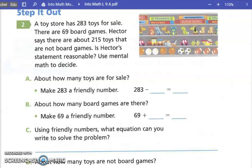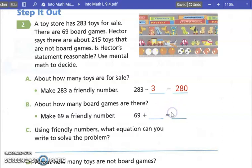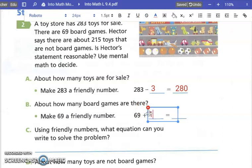What are we going to estimate 283 to be? What's the 10 number closest to that? 280. So what are we going to have to subtract from 283 to get 280? And why are we rounding it to 280? Okay. And it's easier to work with than 283, right? Okay. How about how many board games are there? Make 69 a friendly number. What could be a friendly number for 69? 70. Okay, so what would we have to do to 69 to make it 70? Add 1. Okay, and now that is 70.